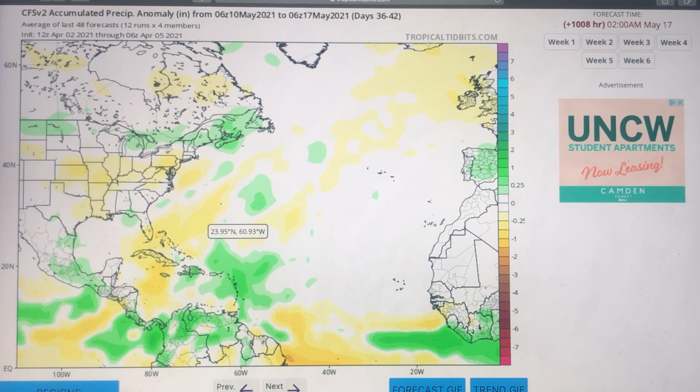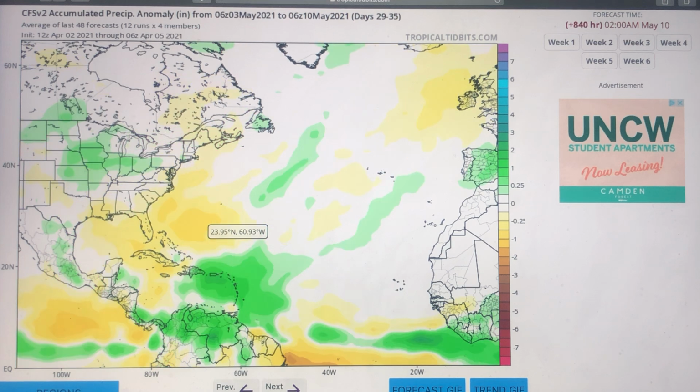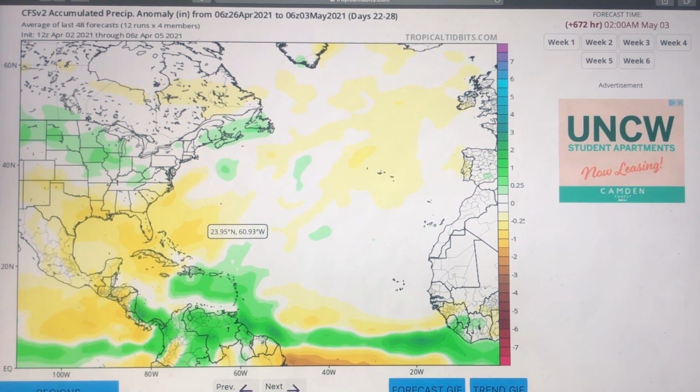So again, this isn't set in stone in any way whatsoever, but potentially next month, May 2021, we could see some tropical cyclones form because of this above average precipitation, especially here in the Eastern Caribbean around the Leeward Islands, Hispaniola, Puerto Rico, the Virgin Islands.